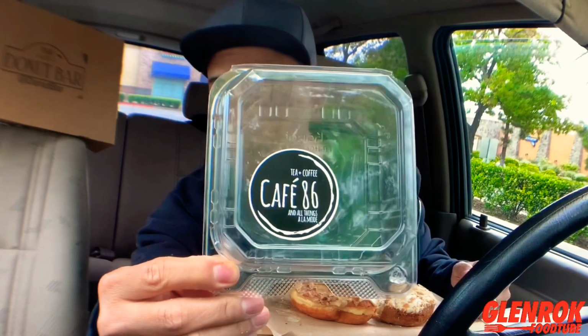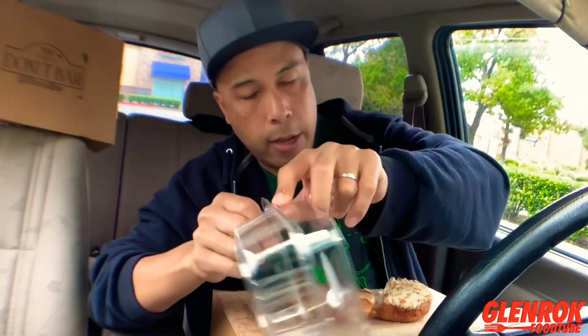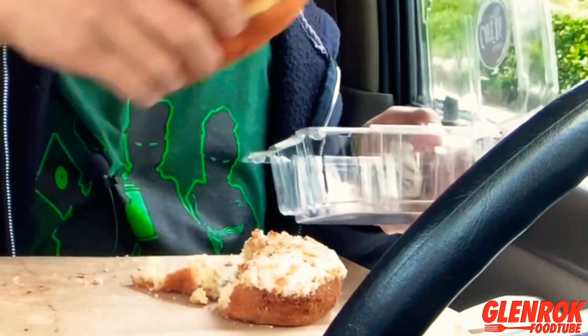Filipino influenced desserts. And they had to close down temporarily because of COVID-19 right now. So can't wait for them to open up. Cafe 86, shout out to you. Can't wait to try your desserts again. And yeah, gonna pack my leftover donuts in this plastic container. Oh yeah.